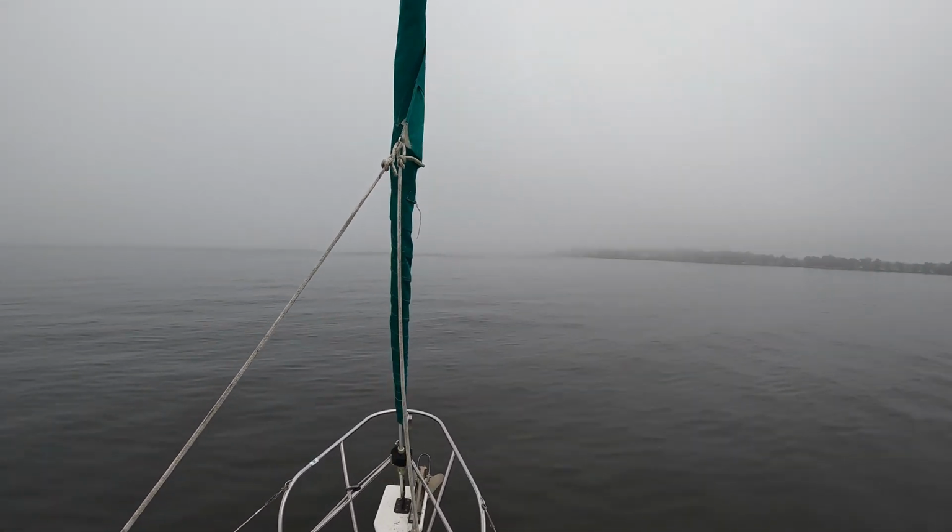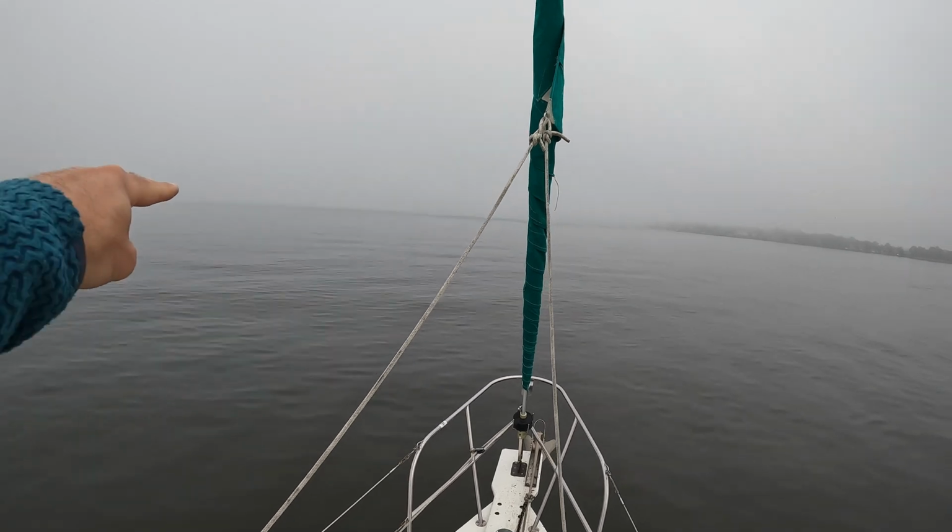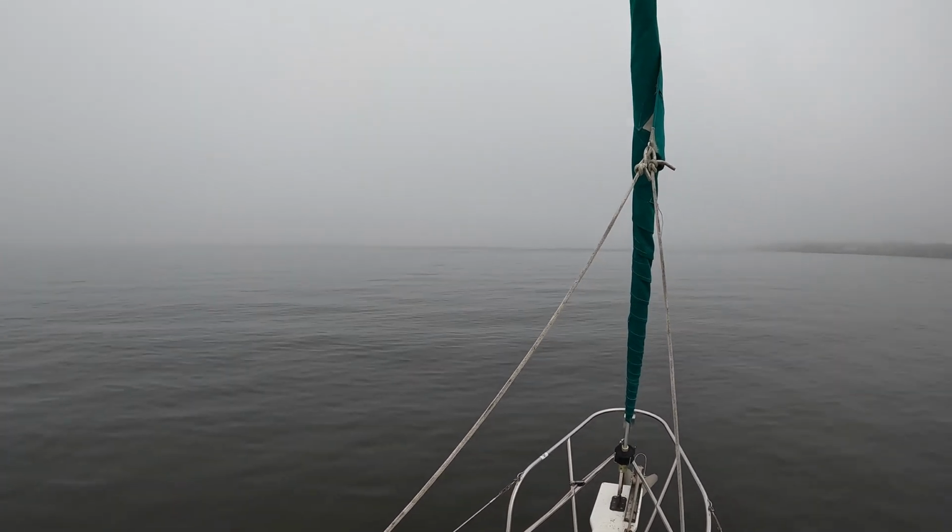It looks like some bait fish activity up there. See all these ripples? I'm not sure if that's showing up in the video or not.